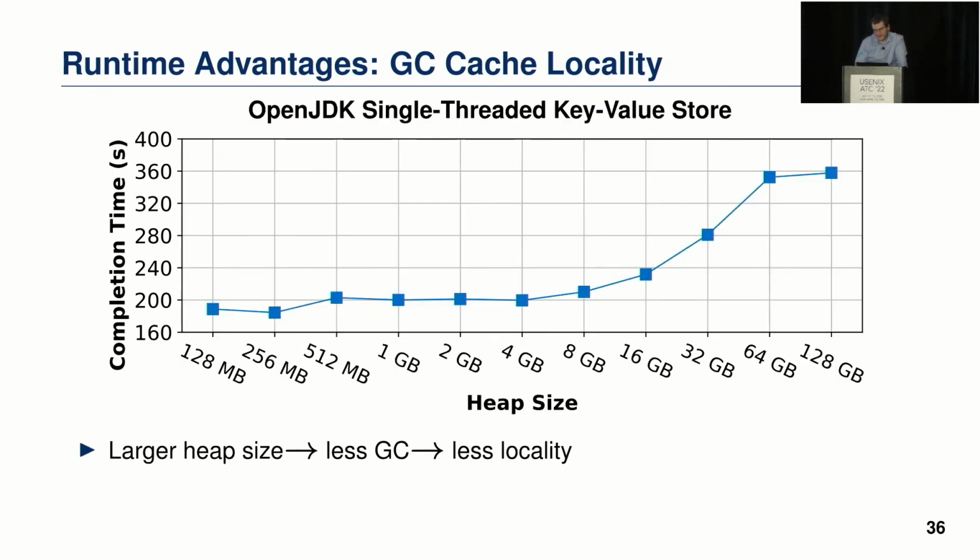This figure shows the relationship between the JVM's max heap size and execution time on the key-value store benchmark. As we can see, the more memory we provision to the heap along the x-axis, the worse the performance becomes because it ends up resulting in fewer GC cycles. And in fact, we saw similar behavior in 2 other benchmarks.